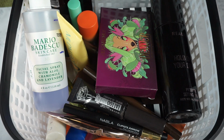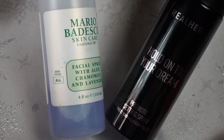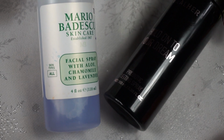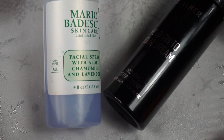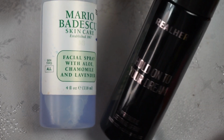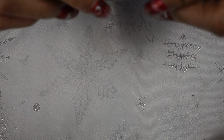Alright, so we went through my progress for January, and now we're going to get into this basket to see what I'm going to be using for the month of February. Okay, so I'm going to start with my primer spray and my setting spray. I got this Real Her Hold On to Your Dream setting spray in my BoxyCharm Ipsy for January. So I'm going to try that out. It is a nice heavy bottle. Got a nice spray on it.